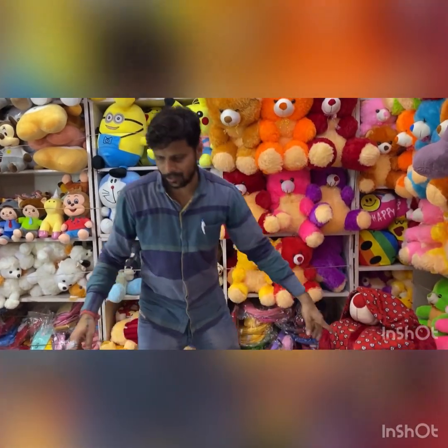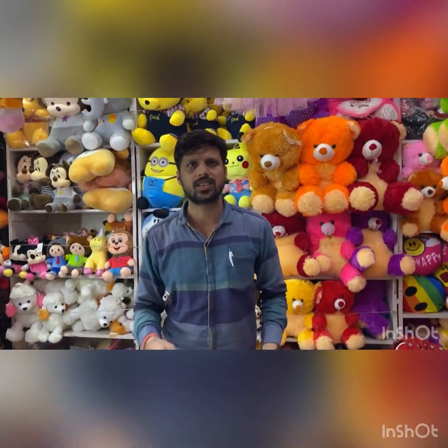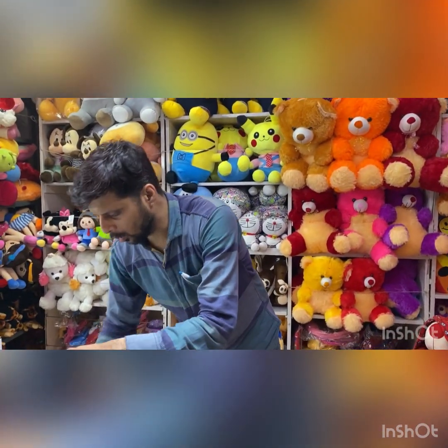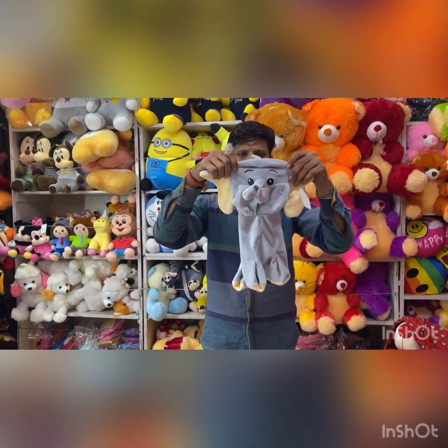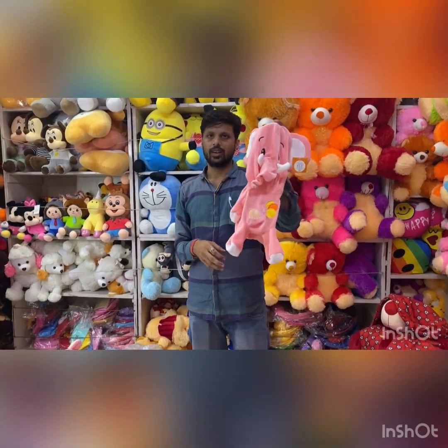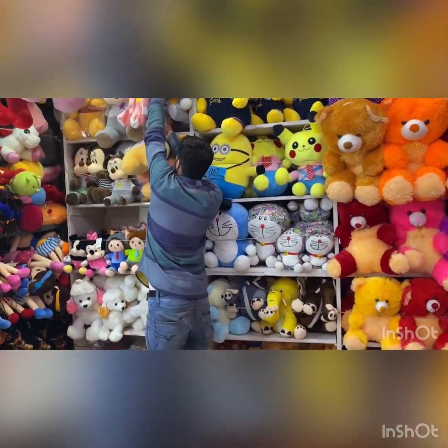Like this, these are big 5-foot teddies. We have all sizes in this. And in imported also we have like this. This is an elephant. This is the skin one. Elephant skin, and the same thing.